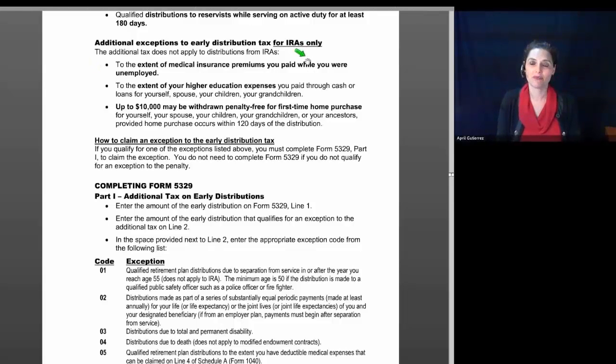and certainly in our Great Recession that we're just now scraping our way out of, we had a lot of clients who were unemployed, and because they were unemployed, the only way they could afford health insurance was perhaps to cash out money from their IRA or their 401k. And the deal is if they took it from their IRA and used the distribution from the IRA to pay for health insurance while they were unemployed, that is an exception to the penalty.